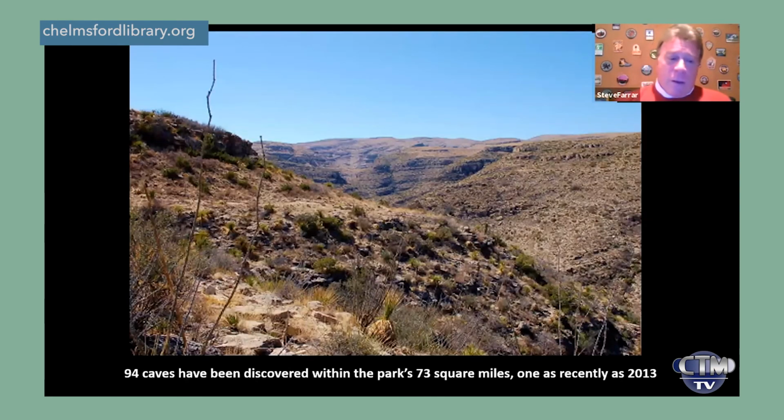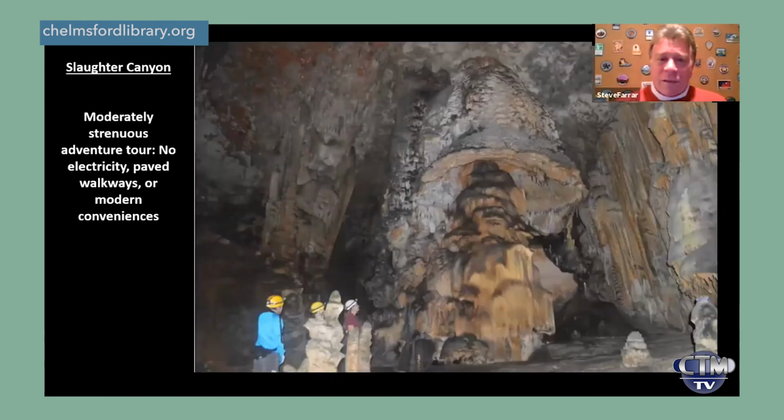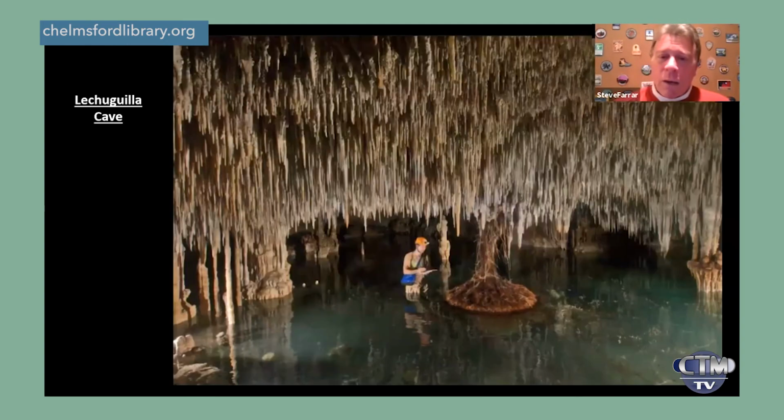Up above, Carlsbad is not the only one. Within the confines of the borders of the park, which are 73 square miles, there's almost 100 caves that have been found. There's 94 of them. Slaughter Canyon has a different entrance to it. You can drive over to that 5.5-hour tour to go through that. It's very similar to the Lantern Cave. There's no electricity. There's no paved paths or anything. So it's a lot more strenuous tour if you want to go au naturel.